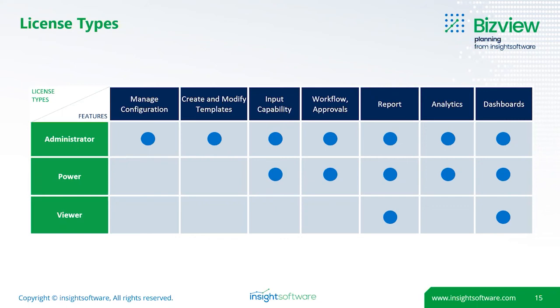Power users are the default user type. They're the user who contributes to the planning process. They have all the input capabilities, access to view reports, workflow, dashboards, and analytics. They can change query filters, but not the underlying queries. And then finally, the viewer user: they don't have any input capabilities, but they can view reports and dashboards. This is typically an employee who's dependent on the budget data, but is not a budget holder.